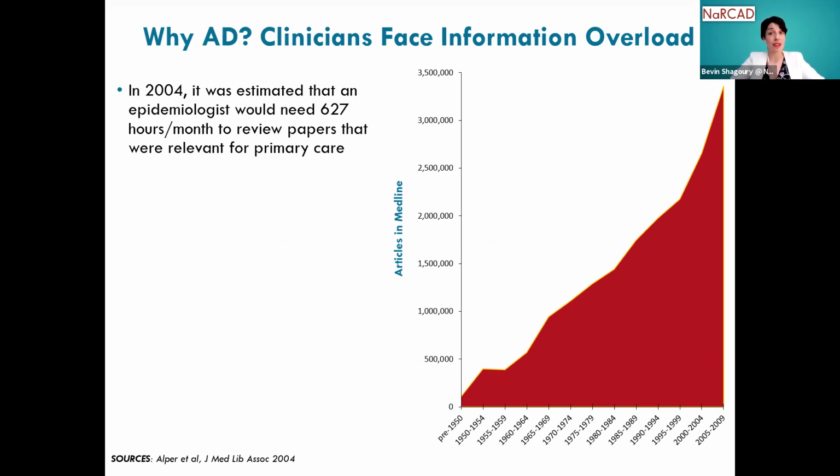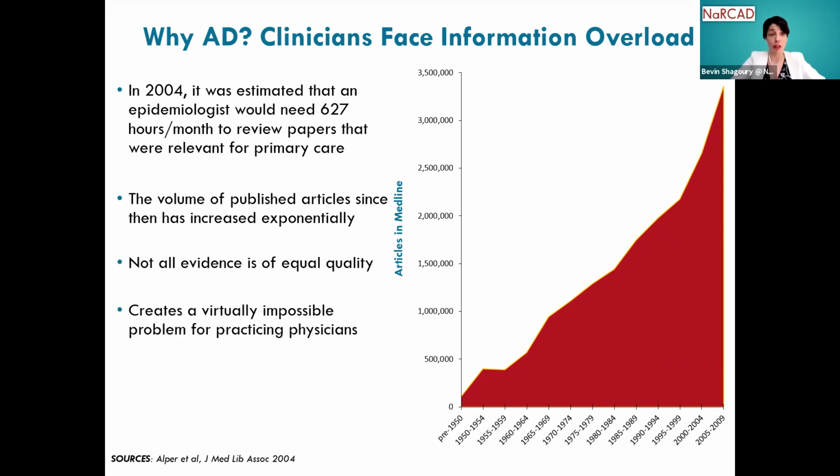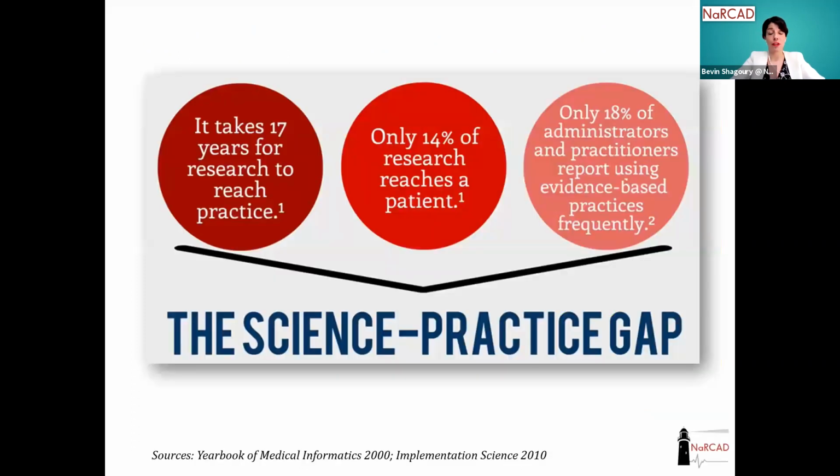Here we have a semi-outdated fact that still underscores how difficult it was almost 20 years ago. And of course, things have increased exponentially since then. Our stat here is that in 2004, it would take 627 hours a month to review new papers relevant for just primary care. We're not talking specialty care, just primary care providers. The other issue is that not only is there too much evidence, but it's not of equal quality. That's what creates this virtually impossible problem for clinicians.